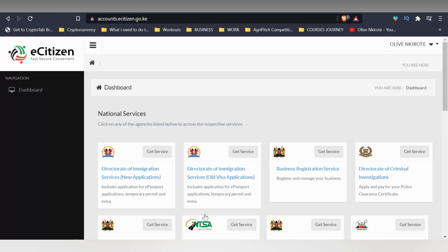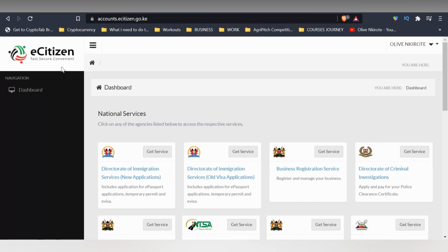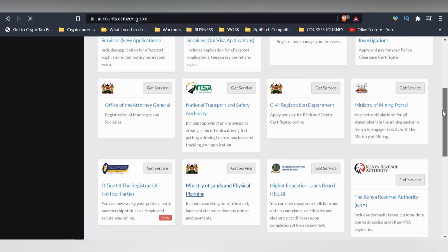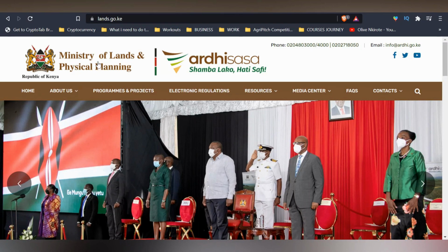So guys, if you want to know how to pay your land rent online, normally you're meant to come to this section on eCitizen. You obviously have to create an account on eCitizen. Then you scroll down and come to Ministry of Lands and Physical Planning, and that's where you click, and then you would be redirected to the Ministry of Lands website. However, unfortunately, the website is not opening from eCitizen. In the event yours also doesn't work, just come directly to the Ministry of Lands website.